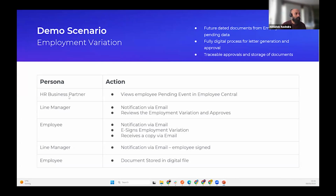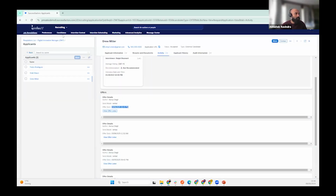What happens is the HR would first initiate this change. The line manager would receive that email, and once they receive that email, they would review the employment variation, and then go ahead and approve it. Followed by that, the employee would receive the amended form or the document with this change. As I said, this change can be a position change, which I'll show you now, or a salary increase, and then we go from there. Finally, the notification comes to the manager, and the employee can see the stored document in the digital file. So let's go back to our process and see how we go through it.